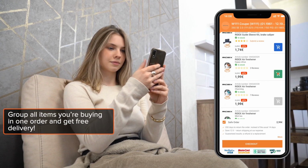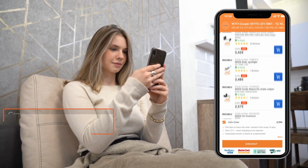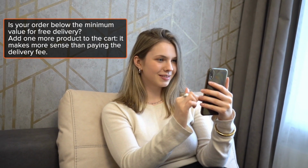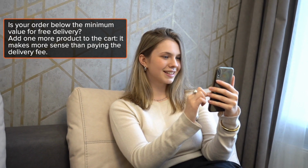Group all items you're buying in one order and get free delivery. Is your order below the minimum value for free delivery? Add one more product to the cart. It makes more sense than paying the delivery fee.